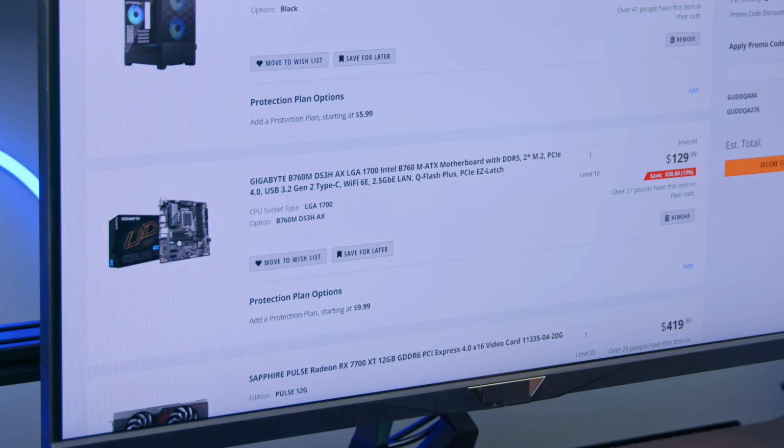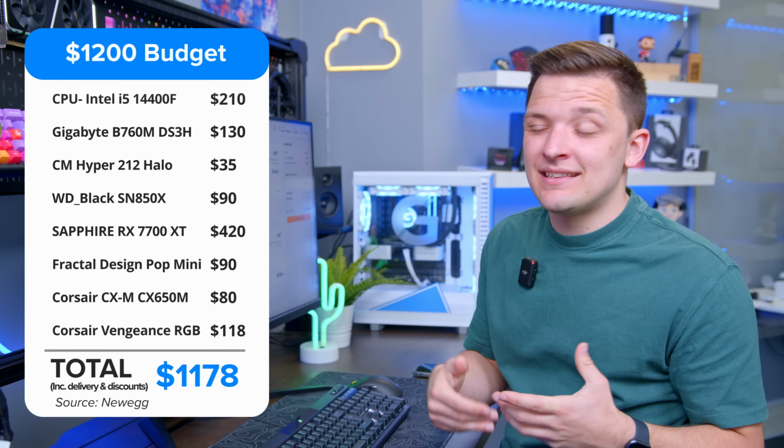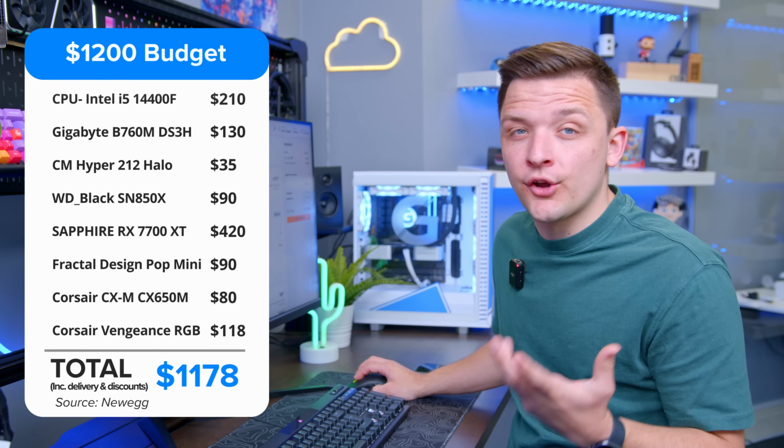If I was gonna look at any weaknesses for this build, I'd say the motherboard could definitely be a little bit more beefy, and you may want to go for a slightly better CPU cooler if you want lower temperatures and that aesthetic edge. Otherwise though, this is all very, very good, and for the price, you really can't go too far wrong.